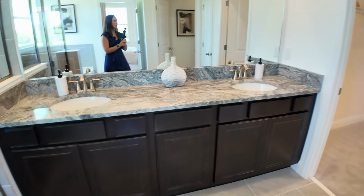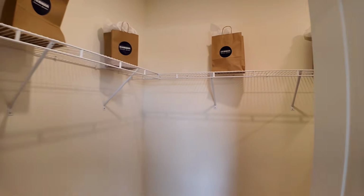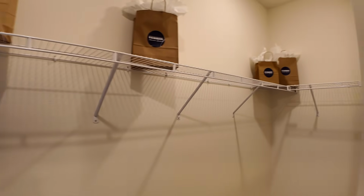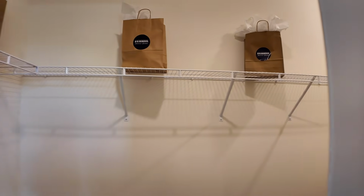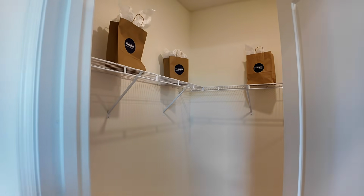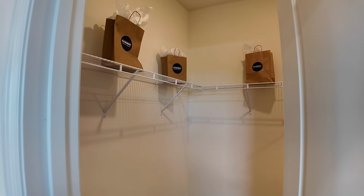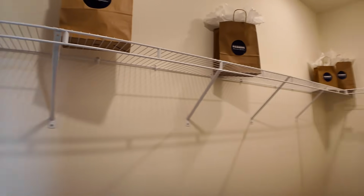And then in terms of a walk-in closet, here's the owner's suite walk-in closet. Now, truthfully, here's something that I will say for me is a con of this floor plan. I don't see a whole lot of additional storage closets or linen closets. So if you need lots and lots of storage, this is something that you may find as a con or a drawback for this particular floor plan.